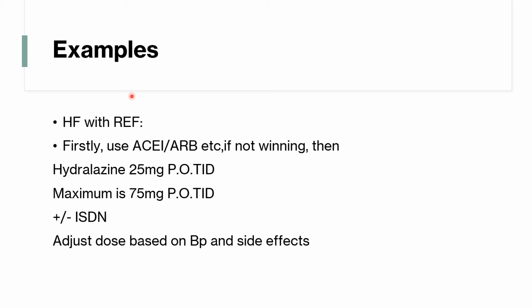Then we can go if there's heart failure with reduced ejection fraction. Remember, I've said this earlier, heart failure with high output, no hydralazine. But heart failure with reduced ejection fraction, yes, is welcome. Even with that, we will not jump at hydralazine first. First things first, we'll use some other medications like ACE inhibitors, angiotensin receptor blockers if there's a reaction to ACE inhibitors.